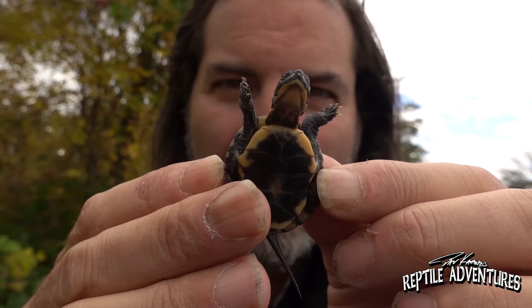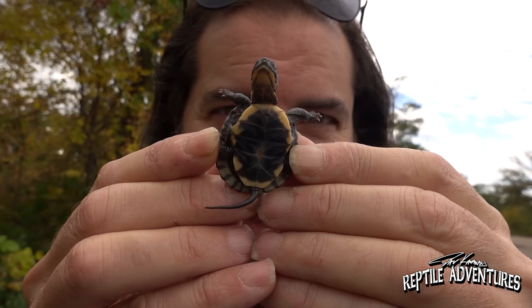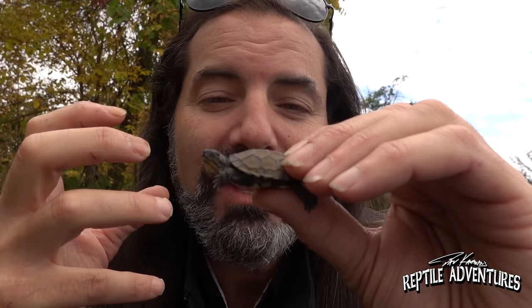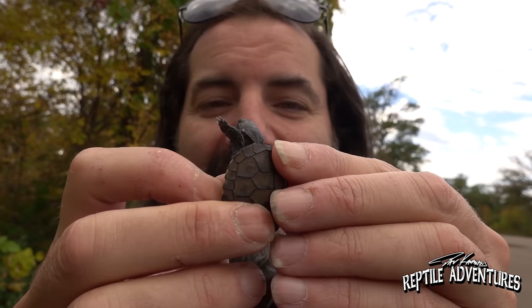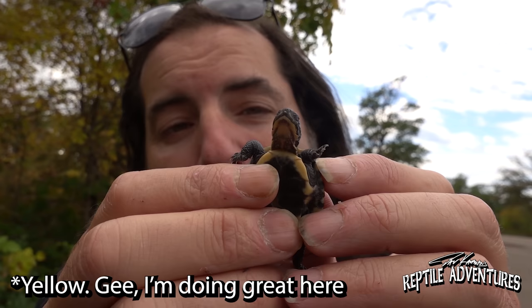But just look at that awesome plastron. It's black and bright yellow, and as this turtle matures, that pattern on the plastron will actually change. And take a look at how flat that plastron is. As this turtle gets older, that plastron will get more dome-shaped. It'll get much bigger to the point where they almost look like box turtles. And if you notice his little chin there, he's got that classic Blanding's turtle orange chin, and that's gonna get more and more yellow and more bright as this turtle gets older.